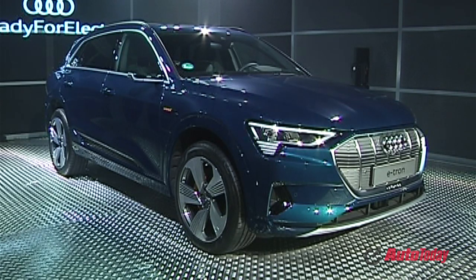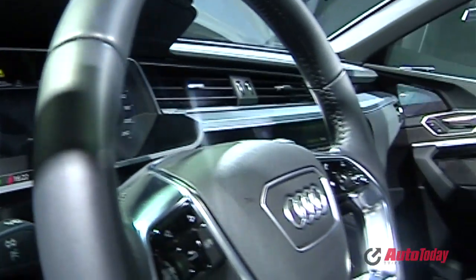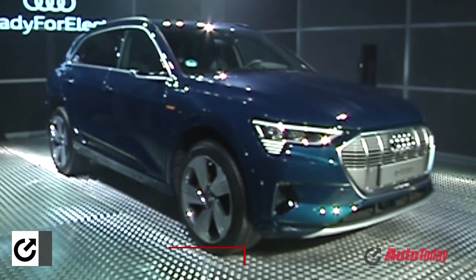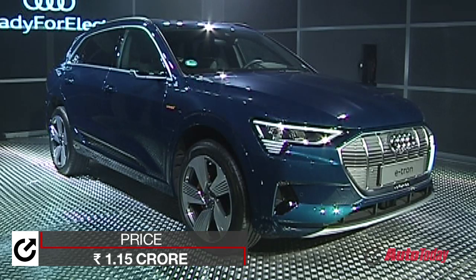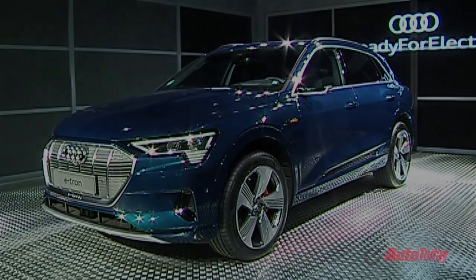The Audi e-Tron rolls off its assembly line in Brussels in Belgium and will come to India via the CBU route. At an expected price of 1.15 crore ex-showroom India, the e-Tron will retail from Audi dealerships by the end of this year.